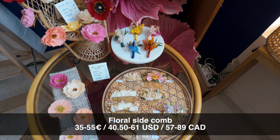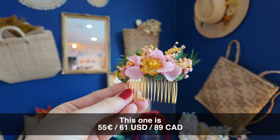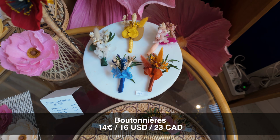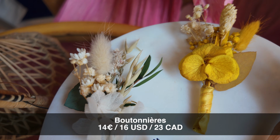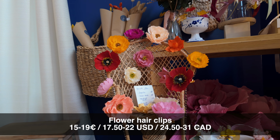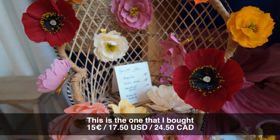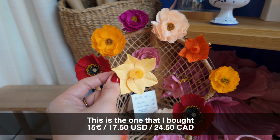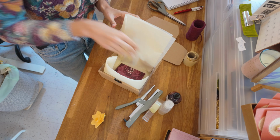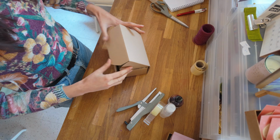My favorite section of the boutique are the accessories. The hair clips and the boutonnieres are so sweet. I just think it's so beautiful to be able to bring home flowers from Paris, and you can always ask them to package your treasures in a box so that it's safe to travel in your suitcase.